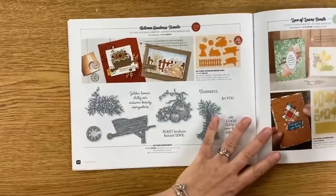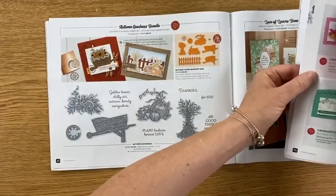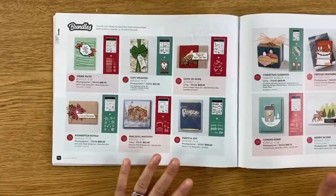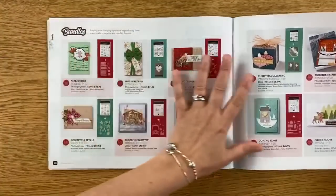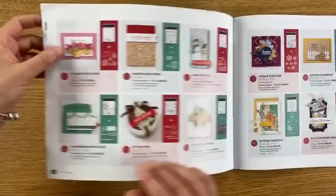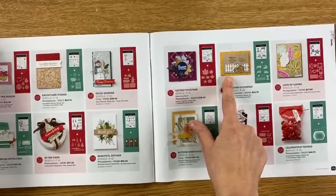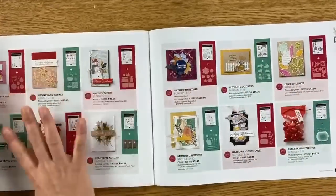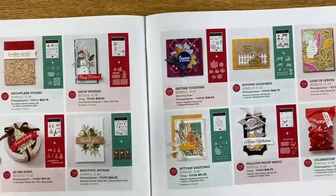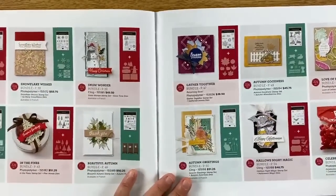So the cool thing is if you go to page 73, all right, so let's go to page 73 here. There's 73. And the cool thing is these are all of our bundles featured for you again with another sample. That's right. So let's look for the stamp set that I was excited to share with you. Oh, I love that sample. Do you guys see that? So these cards and these samples are totally different than the samples you're going to find inside the catalog. So they're additional inspiration.